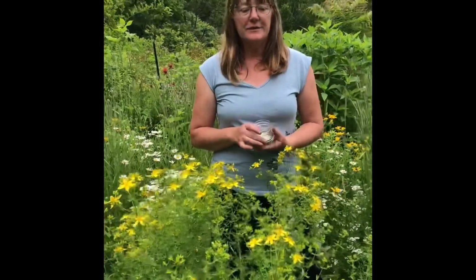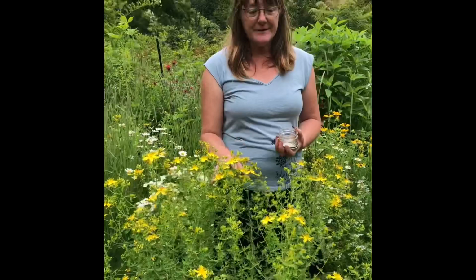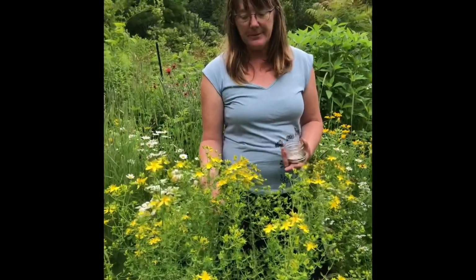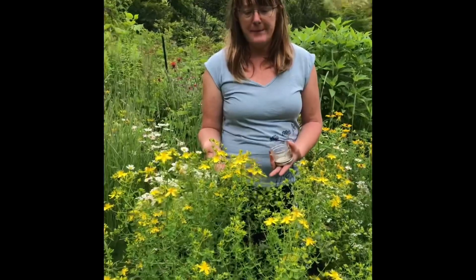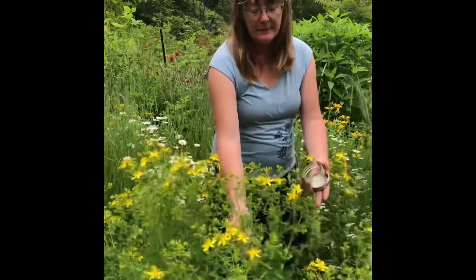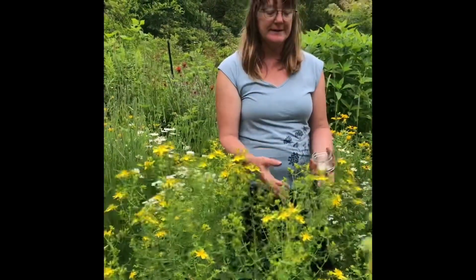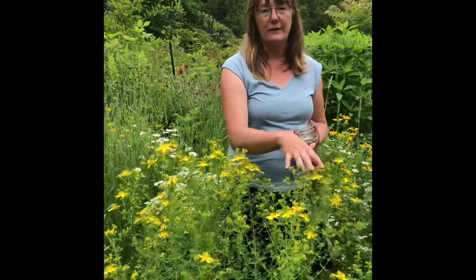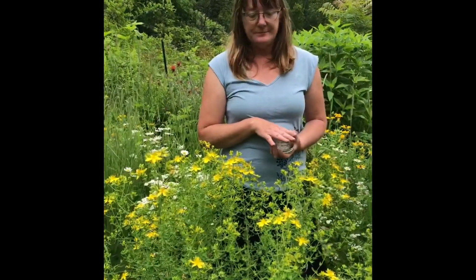So today I want to demonstrate making a tincture of the St. Joneswort, and it's the flowers that are used ideally. Some people will make a tincture, especially if they don't have a lot of St. Joneswort plants around them, by using the aerial tops. So they'll cut the plant at the base of where it's flowering, and then they'll use the stem, the leaves, and all the flowers, and put that in a jar to make your tincture.